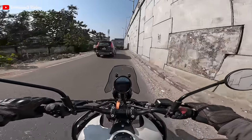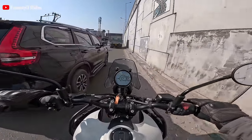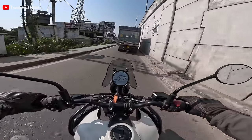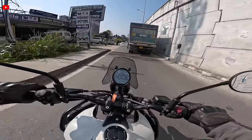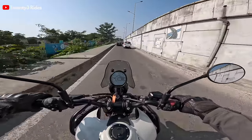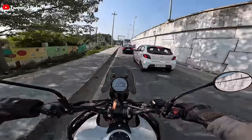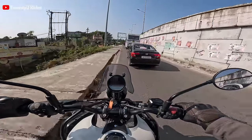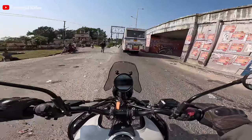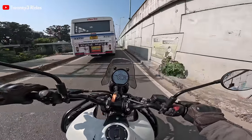I'll talk about what is the practically maintainable cruising speed on this machine. I'll talk about the wind blast. A lot of you guys have been asking me about that because this has this small visor, and the quality side of things, because when any one of you will be wanting to put their money on the Royal Enfield Himalayan, especially considering what had happened with the first batch of the Himalayan when it was launched, it was plagued with a lot of issues.